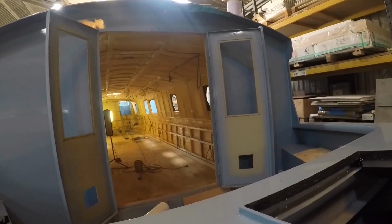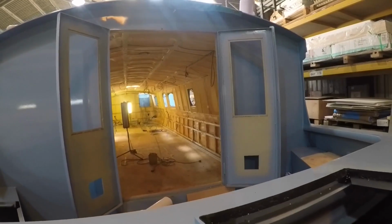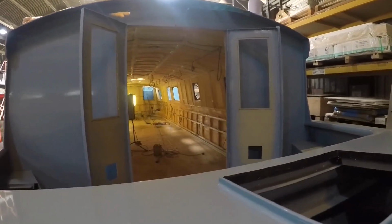Say the big spacious well deck as well. When you get onto one of these wide beams, having been on a narrow boat, you think, shall I, shan't I?